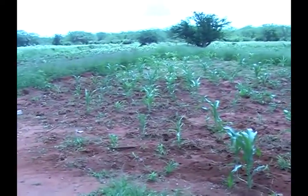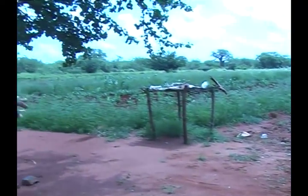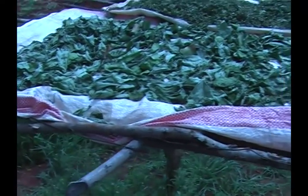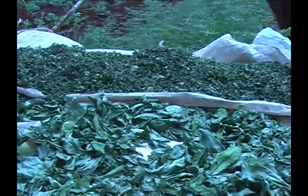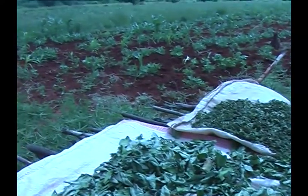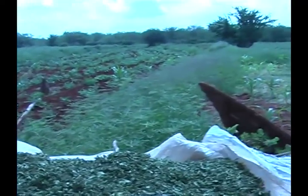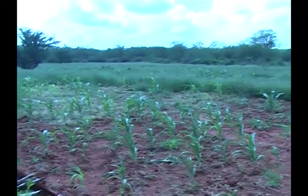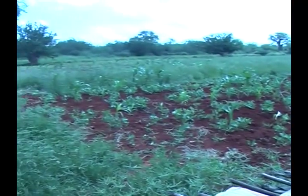And this is also shamba. Yes, it looks a lot. It's a lot of vegetables. Okay, so these are vegetables which are drying, so that they will go into the oil, to go with the ugali. And this goes all the way over here. And over here, and the earth looks very good, nice red soil.